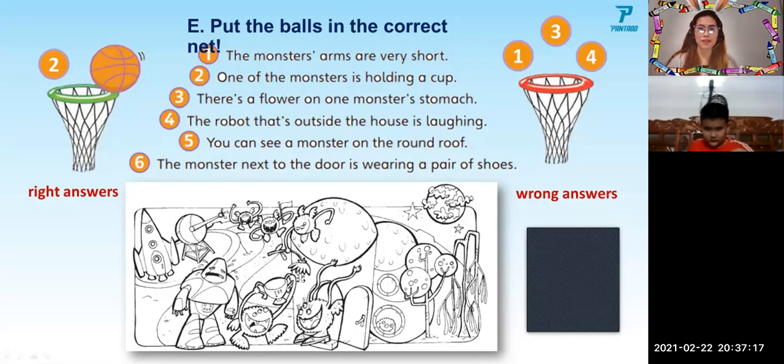Number five. You can see a monster on the round roof. Round roof on the house. Do you know that roof? Is there a monster on the roof? Yes, roof. It's on the top of the house. Yes. Your turn, number six.